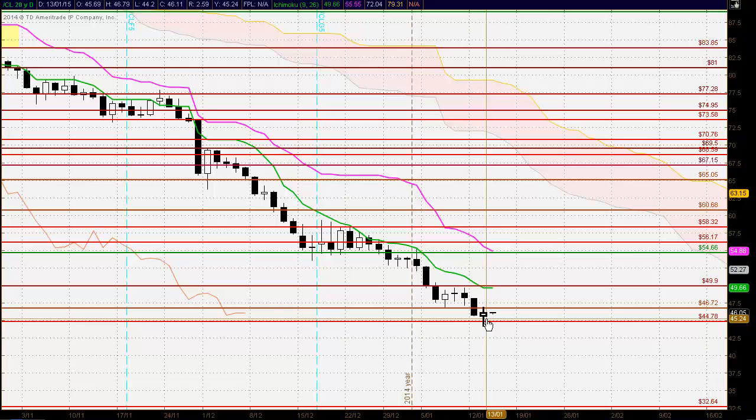Now they haven't been very strong in doing so. It is only a fairly small white body, but we have seen the sellers lose control of the market, with this candle able to close up between the high and the midpoint level, suggesting that control has shifted for today's trading away from the sellers back to the buyers, and it suggests that there is potential for a change of trend to the upside.